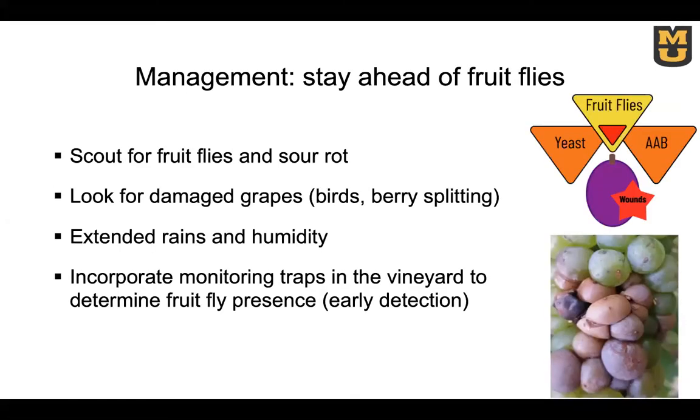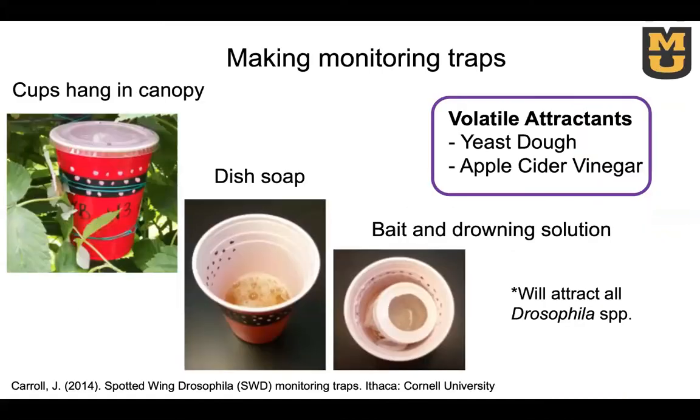The most important step in management is to stay ahead of the fruit flies and to scout for fruit flies and sour rot on a weekly basis. So it's important to look for damaged grapes, which can happen by birds or berry splitting as we have extended rains and humidity. It is important for vineyards to incorporate monitoring traps in the vineyard to determine fruit fly presence for early detection. Making monitoring traps are relatively simple.